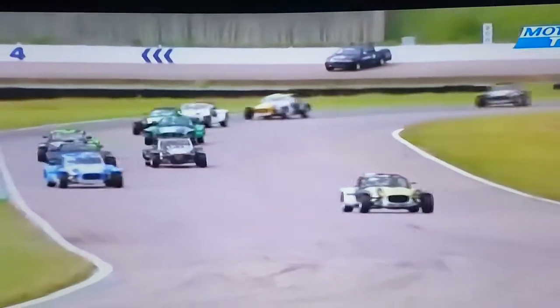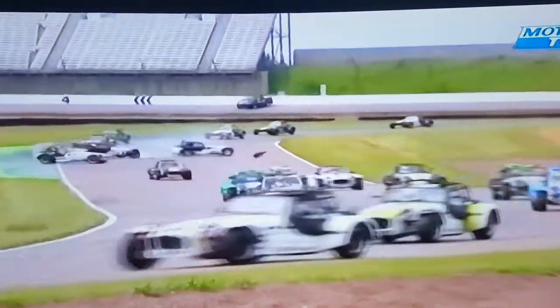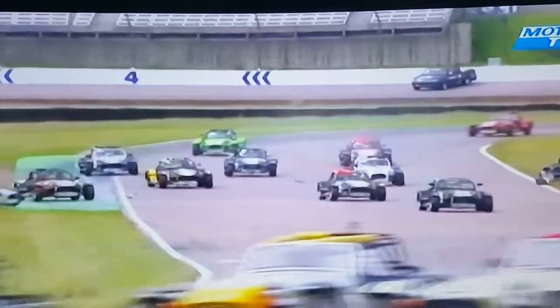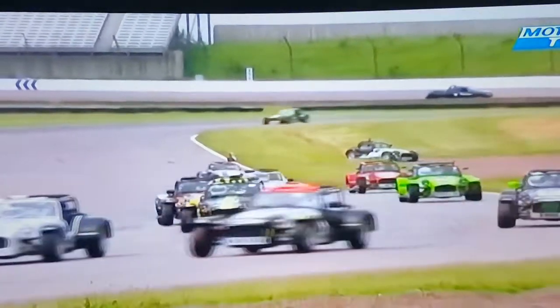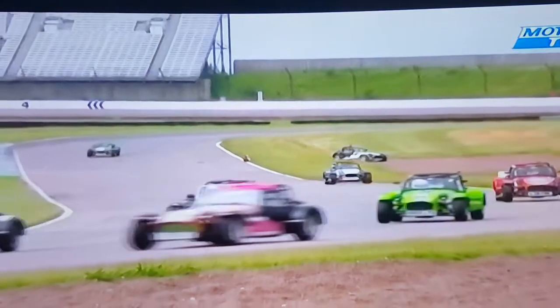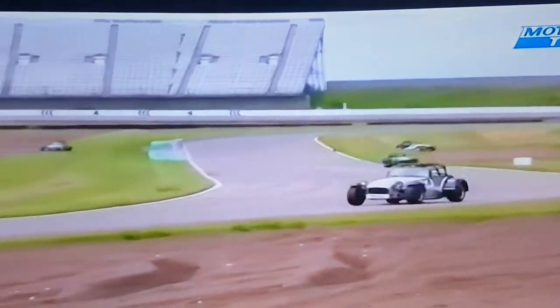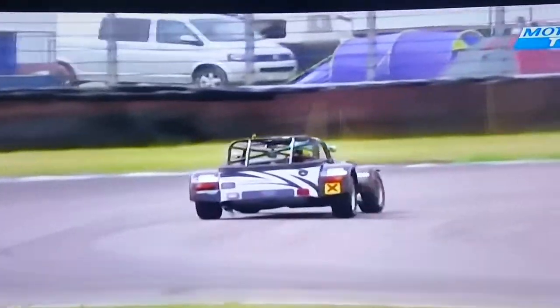Tucked up behind him in 25 is Jay McCormack. Whoops, somebody's got it wrong in the background. Big impact there. 44, David Ridley was the spinner. Others have got involved. Alex Heslip, I think, has gone ploughing into him. Paul Brady was involved as well. Brady gets going again in the background, but we've got cars off. There's one. Is there another? Where's Heslip gone to? There he is on the other side of the road. So we've got 2 cars stationary, I'm afraid. They are going to need retrieving, I would have thought.